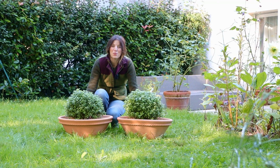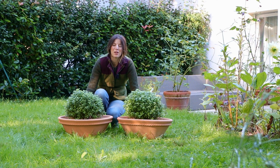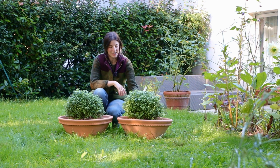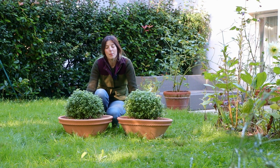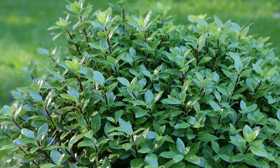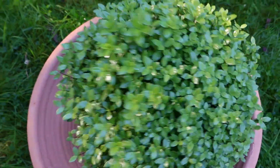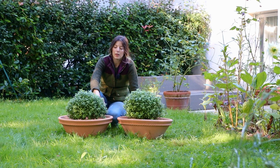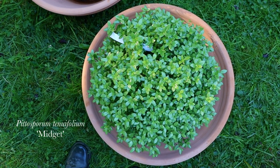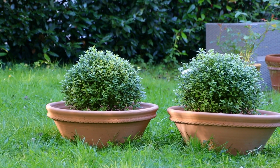I got these beautiful low bowls in summer at the same time as the small scallop containers that we just planted in the shelf. And I thought they would be the perfect scale next to the sofa. And I just picked up 2 Pittosporum tenuifolium 'Midget'. They take very nicely to being cut back and trained into topiary form, so these should be pretty easy to keep as a sphere like this.